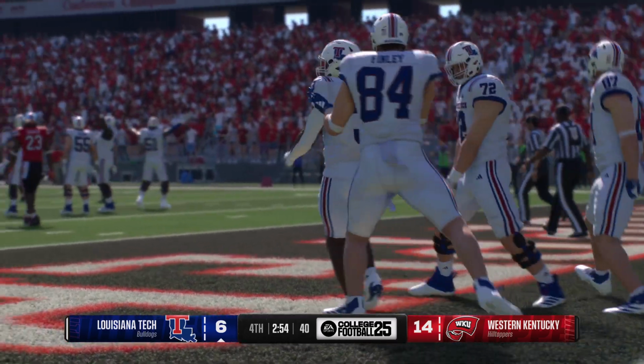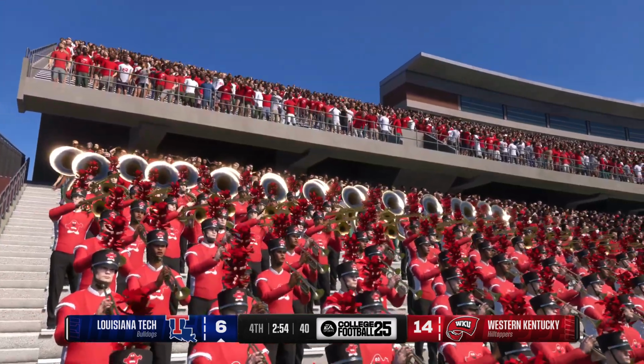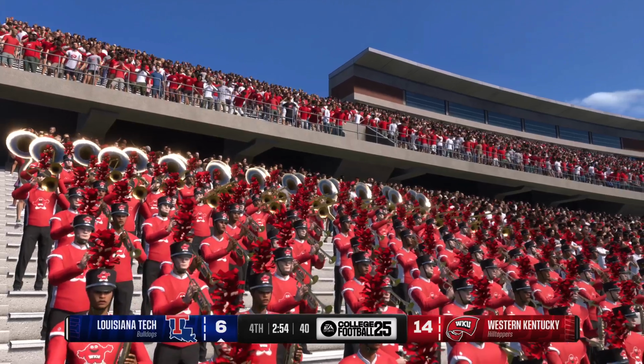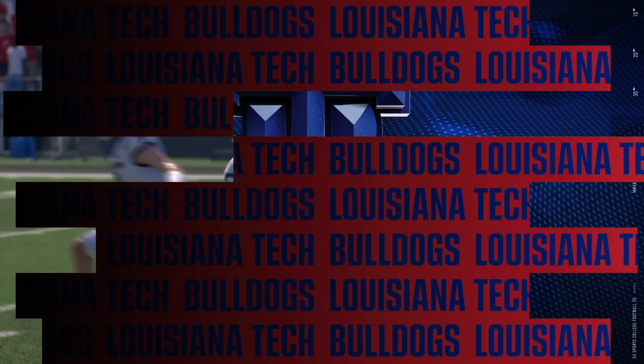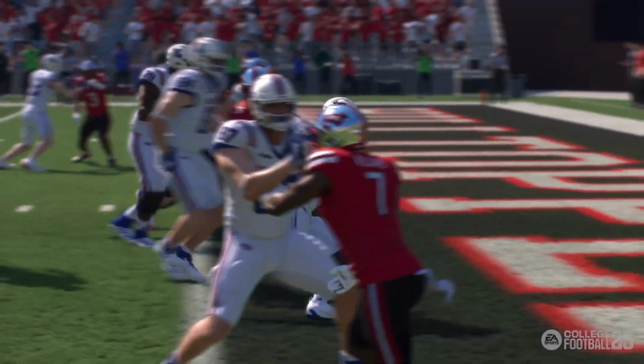I love it, Reese, and this team is not quitting. Yeah, they're down on the scoreboard right now, but they are clawing and they are scratching their way back in this game. They're going to keep going hard until this clock reads all zeros.